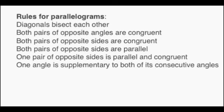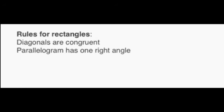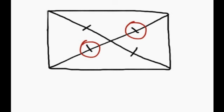For a shape to be a parallelogram, just one of these has to be true. So we can already tell that this is a parallelogram because these two lines in the middle, called the diagonals, bisect each other. Next, we have to find out if it's a rectangle. But how can we? There's barely any information at all. That's okay, we don't need all the information. We just need to prove one of these to know if it's a rectangle. Really? That's all? Yep, and even though we can't tell for sure if this parallelogram has a right angle, we can tell that it's a rectangle because all the diagonals are equal.